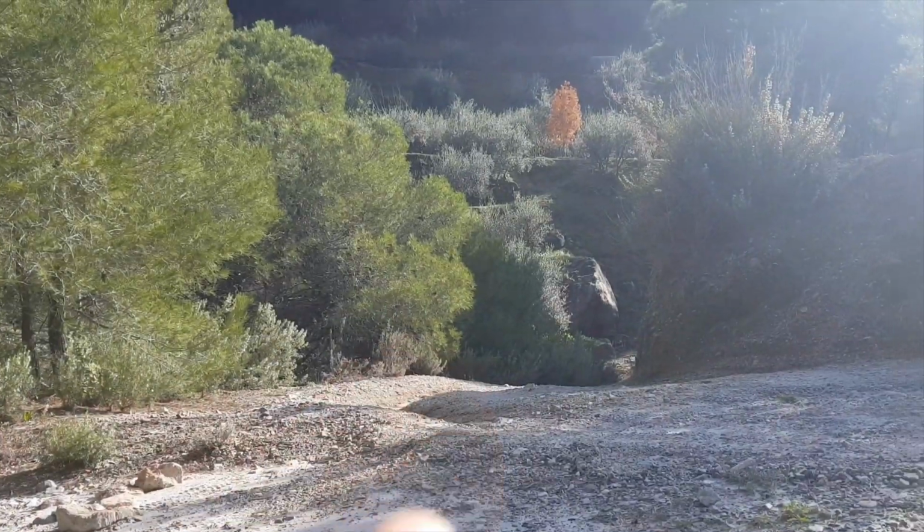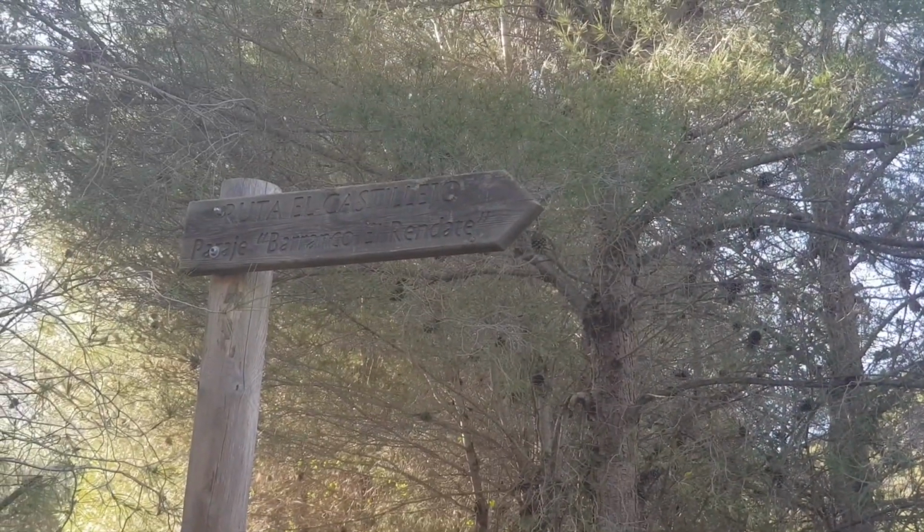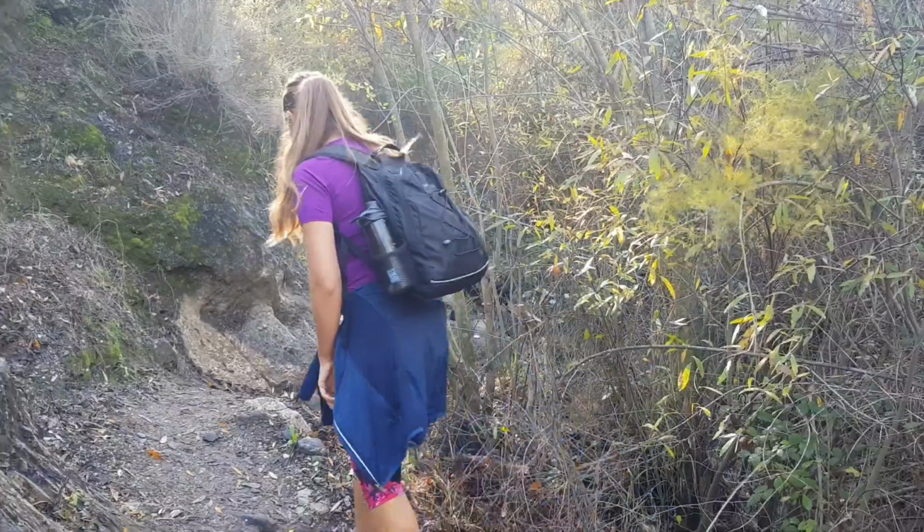This is the place where we go off the big road, which continues up here, and we go now down here with this path. Again, following the GPS path that somebody uploaded on the Wikiloc app.